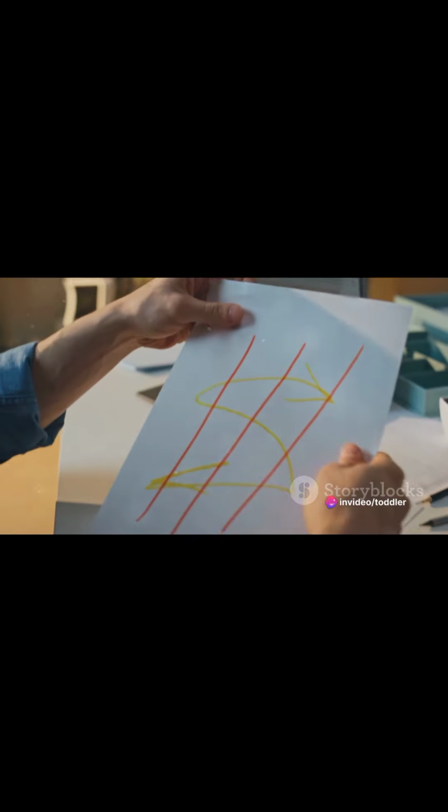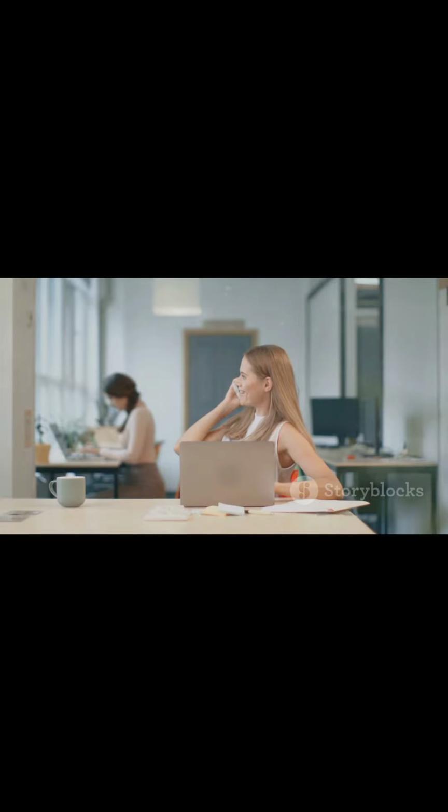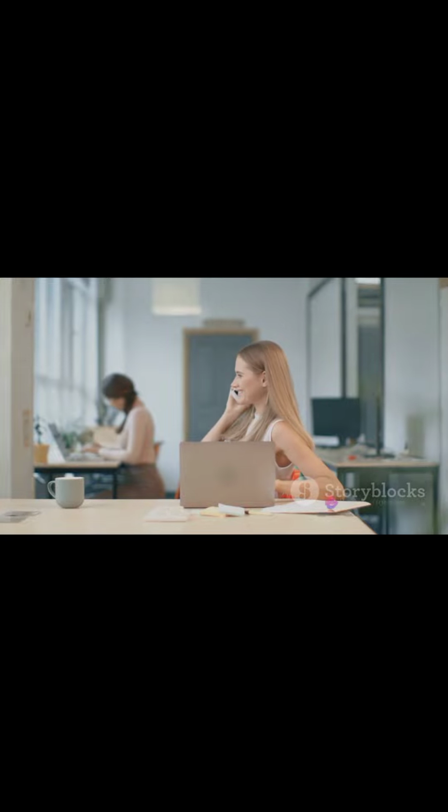Once you've nailed down your skill set, it's time to build a portfolio. This serves as your professional showcase, displaying your best work and illustrating your abilities. Think of it as your shop window, enticing potential clients with your top-notch offerings.